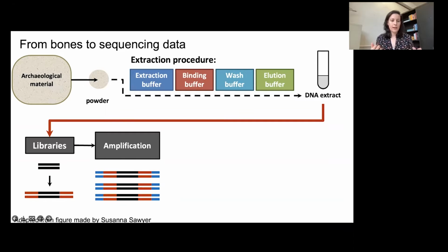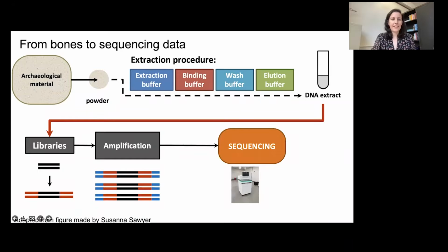They have the same bases, the A, G, T, and C that we think of for DNA, but they are synthetic, so they don't match anything that's in a living organism. And then you do sequencing using one of these machines that kind of looks like a refrigerator. It'll run for 24 hours and then you get your data.